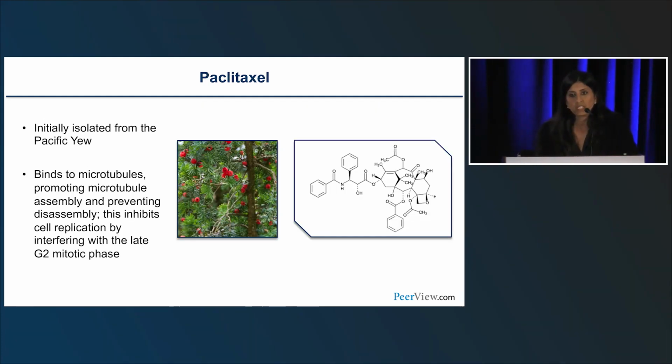Another agent that has been utilized is paclitaxel. Just by way of background, it comes from the Pacific yew bark. What this agent does is it binds to microtubules, promotes microtubule assembly, and prevents the disassembly. The reason this is important is that you need that dynamic microtubule movement for mitosis. So when you prevent disassembly, it prevents the later stages of mitosis.